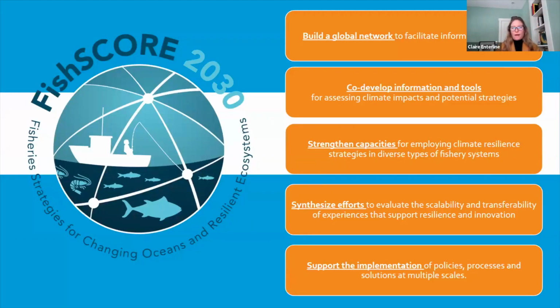So FishSCORE as a program, how do we hope to achieve these goals? We hope to achieve these goals through many different aspects, really all of which will build upon each other. So one is to build a global network to facilitate information. And we will do that through multiple different things, including our own webinar series that we're jointly hosting with some of the other UN programs, through facilitating workshops and discussion groups, and ways to let people share their experiences amongst each other.